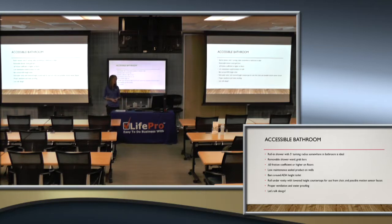Low maintenance seal products on the walls. So there's different surfaces we can use. Tile, if we're using that, needs to have the acrylic grout, so it's the low maintenance grout. And then there's acrylic walls, fiberglass walls, lots of different solutions out there if grout maintenance or tile isn't the look that you're going for.